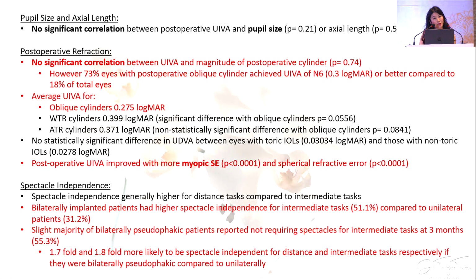In terms of pupil size, this was a small study, so probably not powered at this size, but for pupil size and axial length, they didn't find a significant correlation. They specifically looked at that because of one of the other studies that I'll discuss next. When it came to postoperative refraction, there wasn't a significant correlation between uncorrected intermediate vision and the magnitude of the postoperative cylinder, but 73% of eyes with postoperative oblique cylinder achieved N6 of uncorrected intermediate visual acuity or better, compared to 18% of total eyes. And so there is probably a little more digging to be done in the space of residual oblique cylinder.